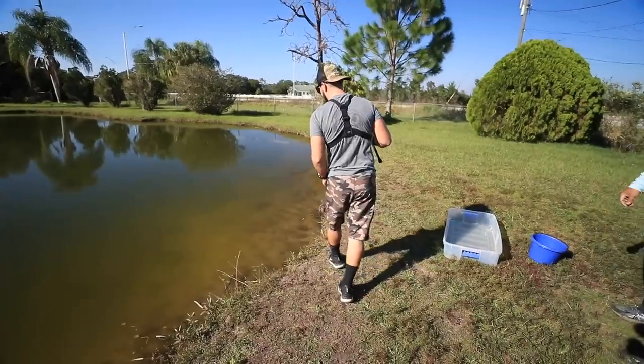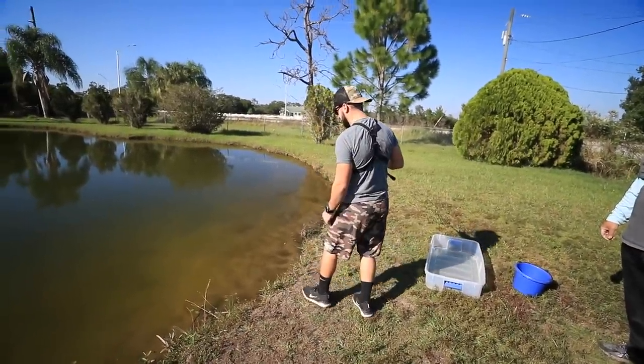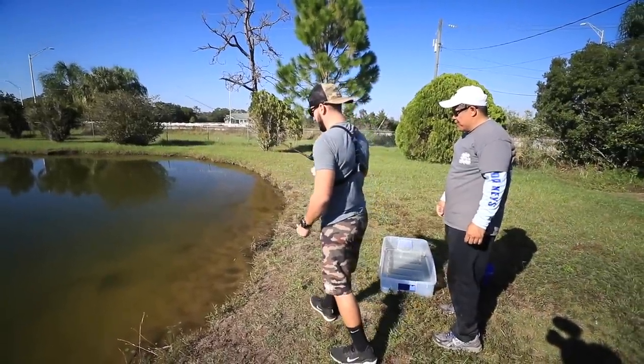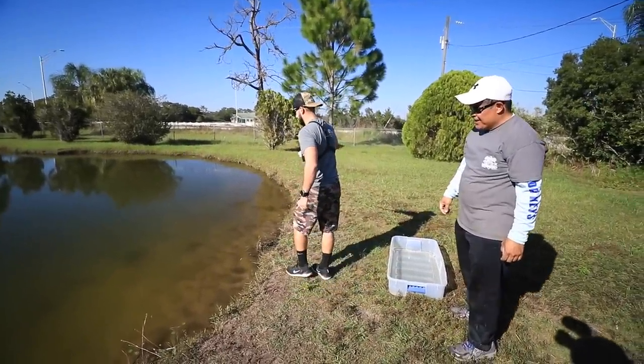Trying to figure out where the biggest ones are at. I think the bigger ones are over here. You think this one on the right? Yeah, right. Ooh, that's a huge one. That's a big one right there. Oh man.